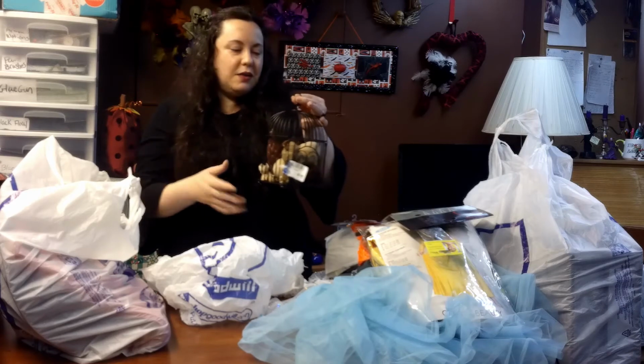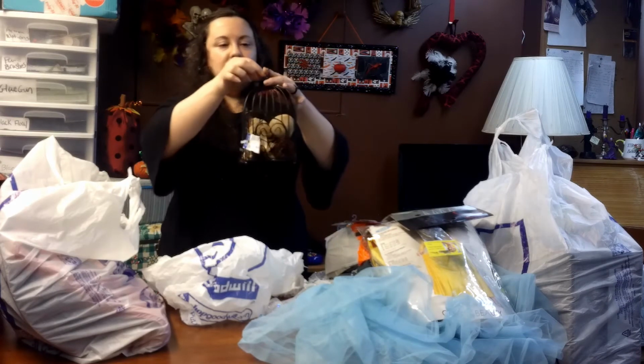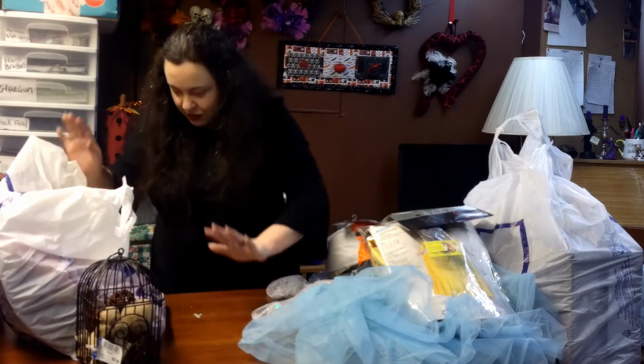I've seen some bird cages, and I've seen some Pinterest Victorian bird cages. But I haven't been sure where I would put one, how I would proceed with that. And I saw this little guy for $4. I'll probably take the potpourri out, but I just love the little, you can't quite see it, just a nice little wire, spooky little birdcage. Yay! There's still glitter everywhere. That's right.